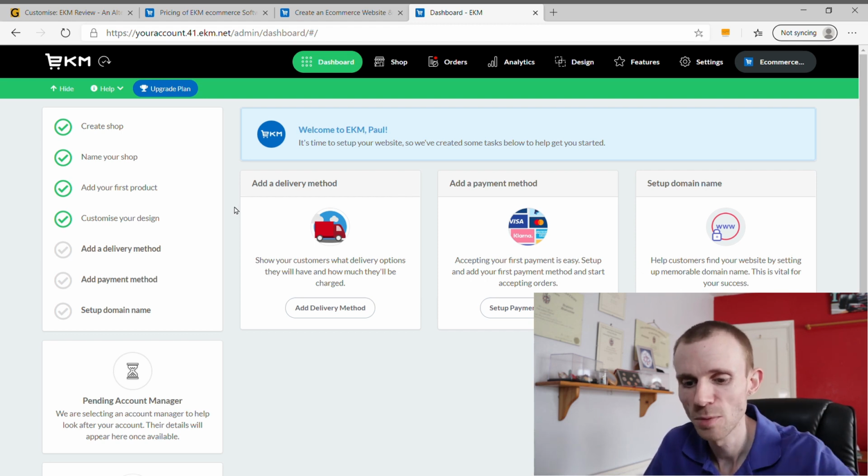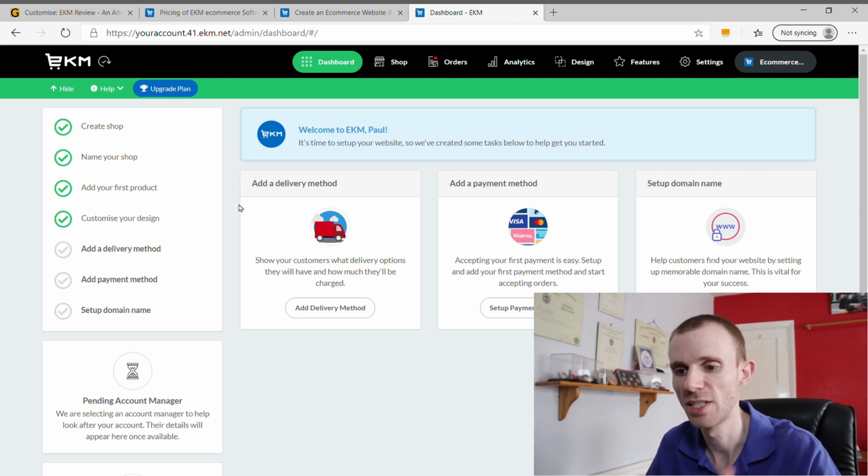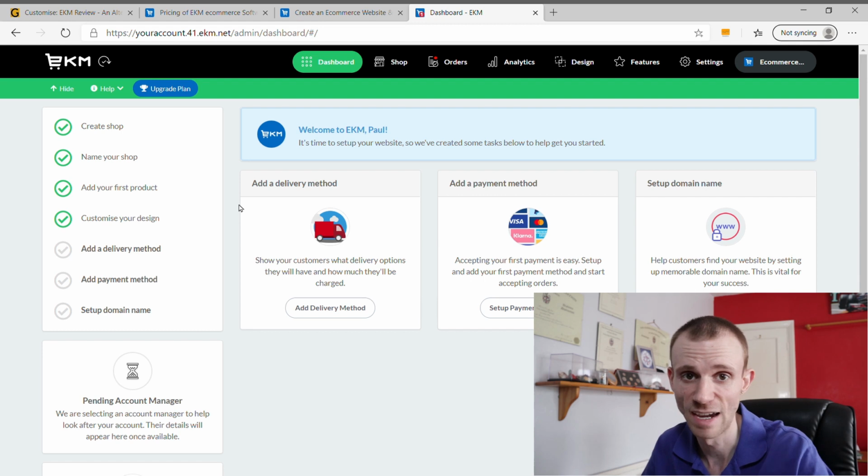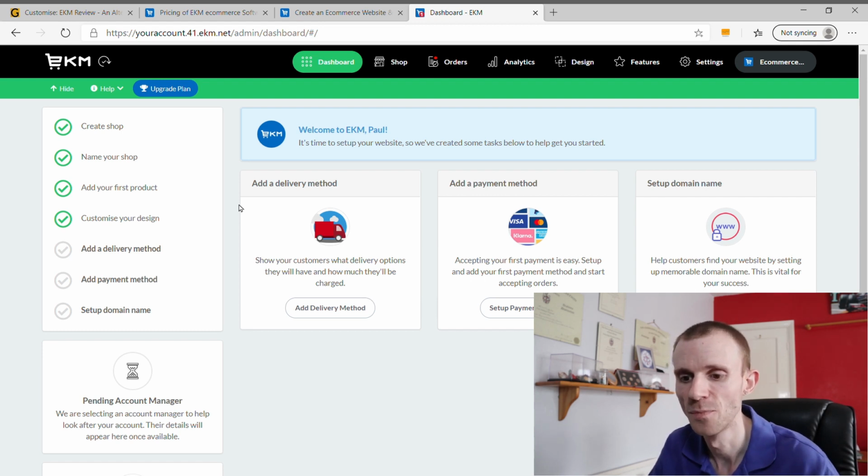But the dashboard is pretty simple, and once you go through all these things, it'll be changed into a sales summary, like a sales report dashboard, as you expect to see with the majority of other platforms. So it'll have like sales figures, orders. So once you log in, you can see what you need to do on that day when you're managing your e-commerce store.